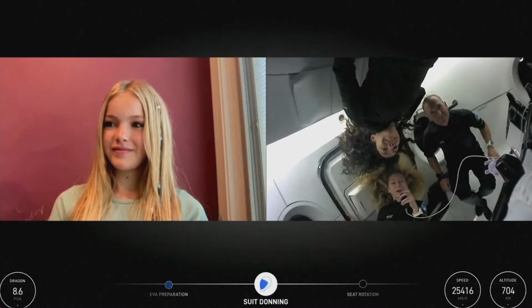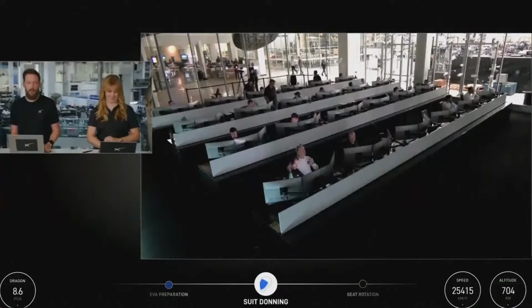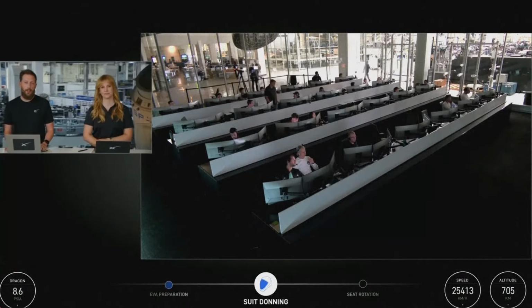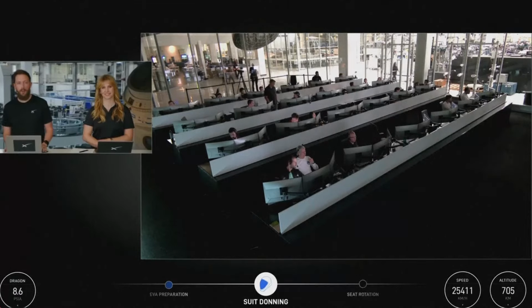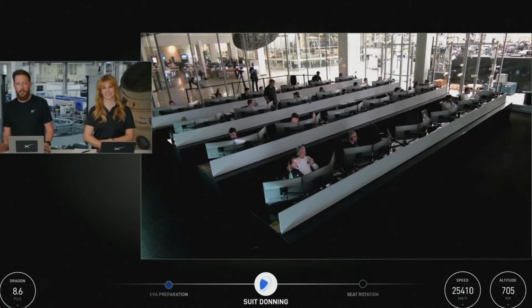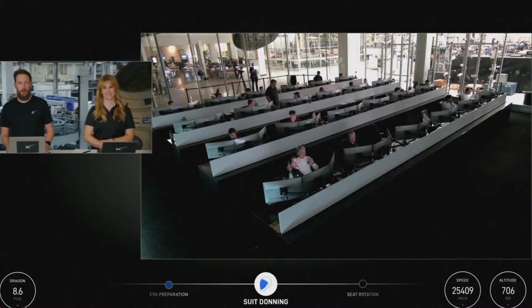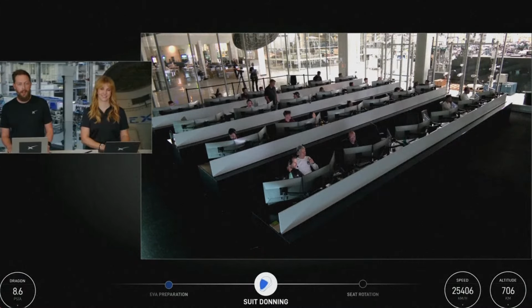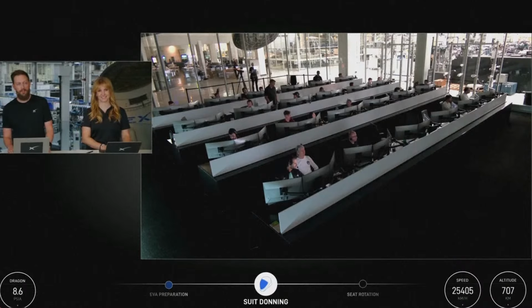And speaking of St. Jude, for this mission, the Polaris Dawn crew enlisted the help of childhood cancer survivor Liv to create the mission's zero-G indicator. While not a St. Jude patient herself, Liv met the inspiration for the crew, and inspired by the mission of St. Jude, she agreed to share her talents to support Polaris Dawn.